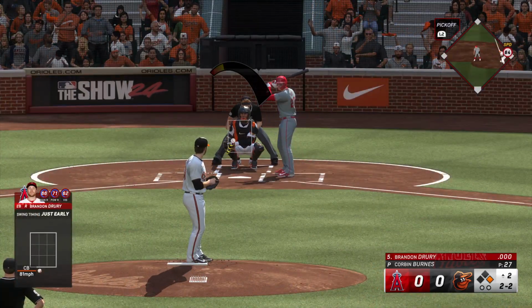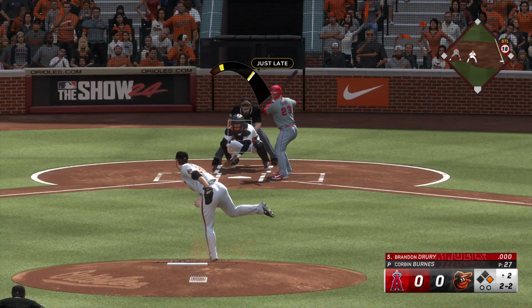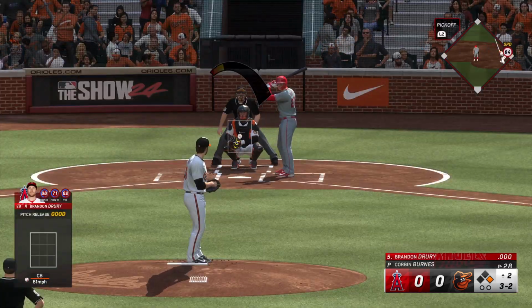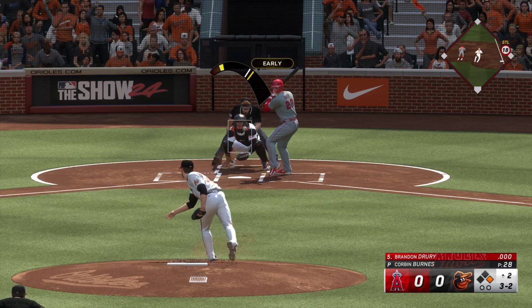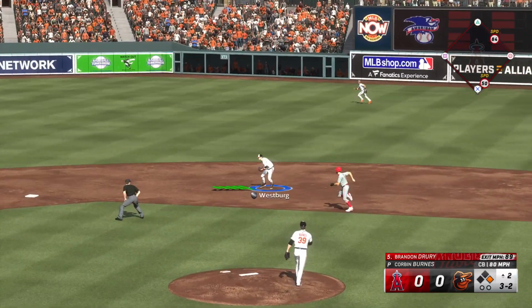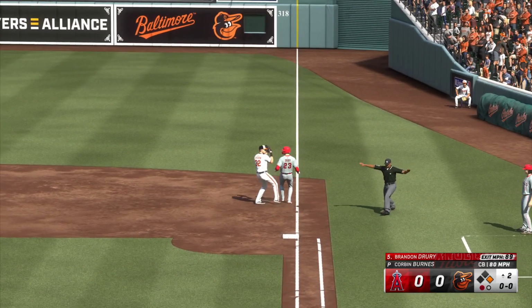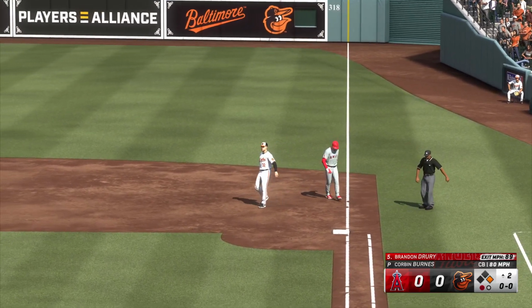Ward on at first. Nobody out. Pitches in the dirt. Full count, 3-2. On the ground, right side. 4-6. Out. To first, but it pulls him off the bag.